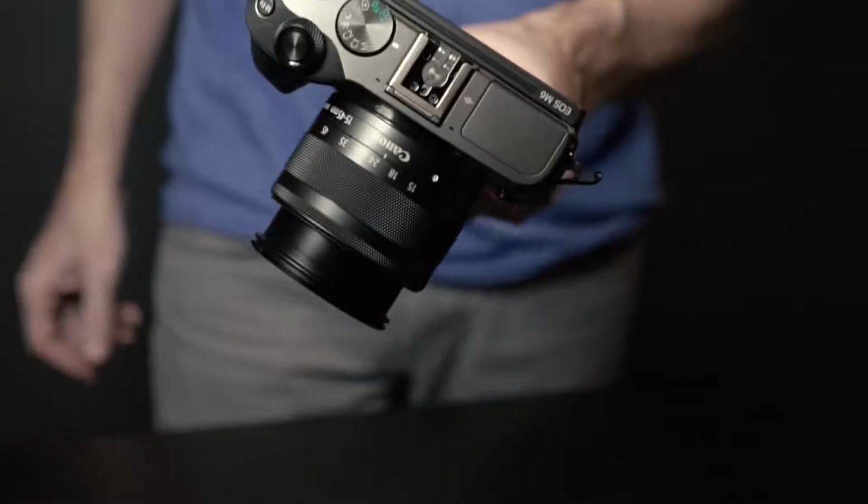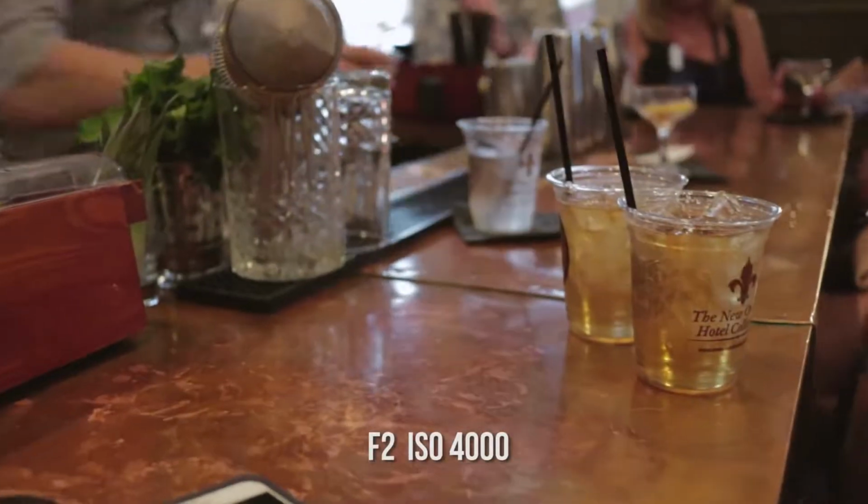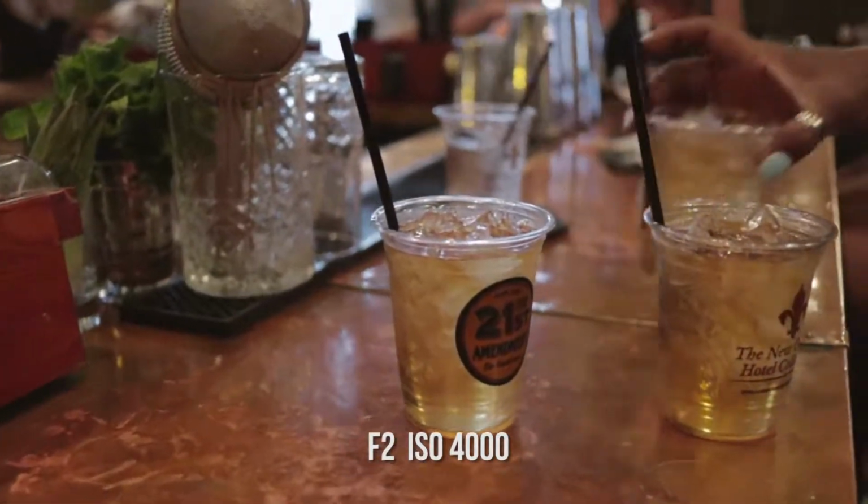Interchangeable lenses too. This is the kit lens. 15 to 45 is a nice focal length. I also have the 22 f/2, which I will use when I go out and shoot some low light stuff. But it's the M series lens and it's STM, so it's quiet when you get that autofocus, so it's not even being picked up when I have that microphone on top there. So it's got all the things I want. I just have to solve that mic issue, and really it's a perfect camera.